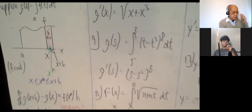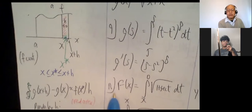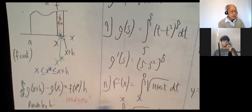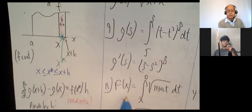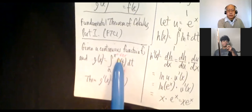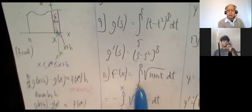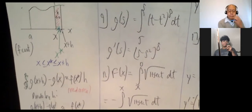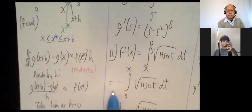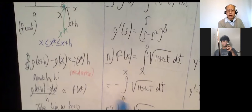Now, mix it up a little bit. Number 11. Capital F of x is the integral from x to 0 of radical 1 plus secant t dt. All right. Constant, variable. What do we have? Variable, constant. So take a look. We apply that property. Switch them around and put a negative. And then it's the way that I want it.